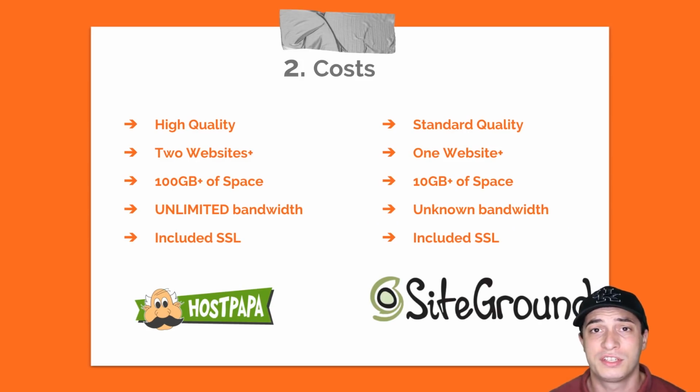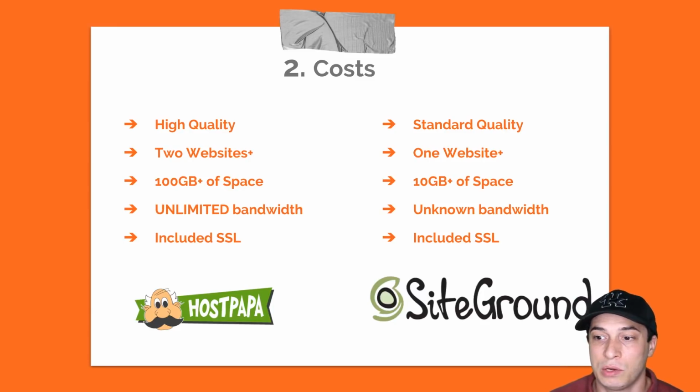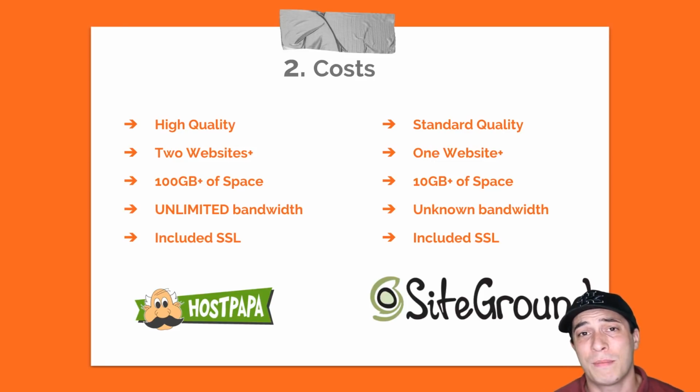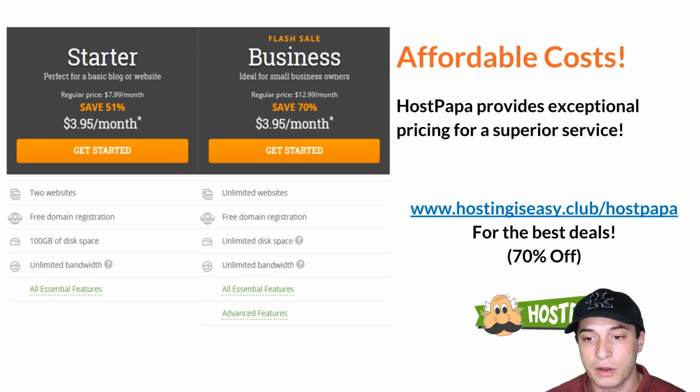Now, costs. With Hostpapa, you are able to get a pretty high quality service. You're able to get 2 websites or more, and you're able to get unlimited space, actually, not just 100 gigs like I've said there. You're able to get unlimited space, unlimited bandwidth, and an included SSL certificate. With Siteground, you get standard quality, 1 website, 10 gigs of space. They don't say how much bandwidth you get, and the SSL is included. So when you just compare both of them next to each other, it's pretty clear who's going to win this.